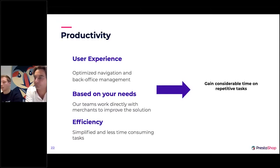Okay, now let's talk about the last topic, productivity. We talked a lot about that, Michel. What we sometimes hear, especially with the older versions, is that it all works. So you can handle all your orders and things like that, but it is not always the best usability as a merchant if you want to work on your orders and things like that.